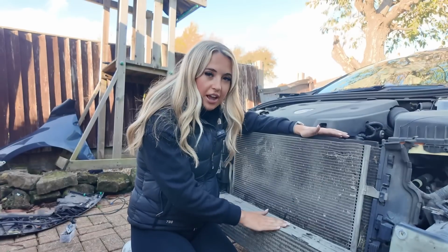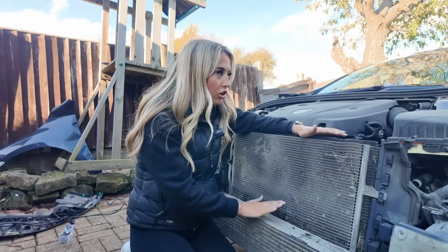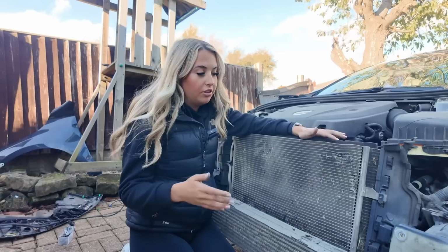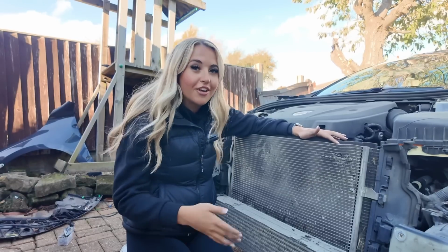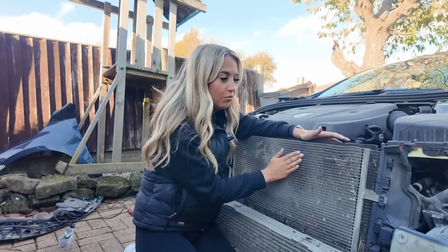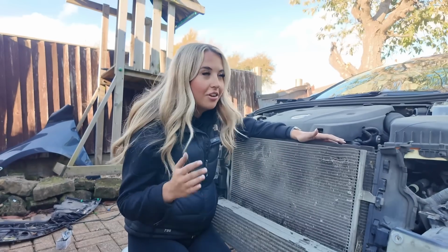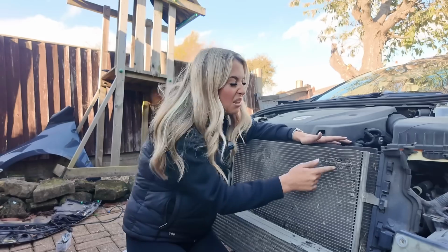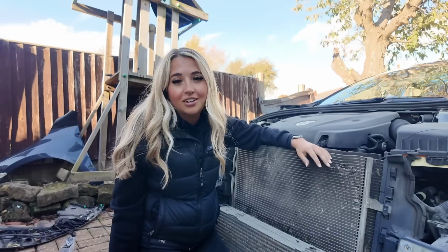We're going to put the front end on, and once the car is in a state where it can be driven, when it's taxed and everything, I'm going to take it for a long drive. If it overheats or stops working for any reason, then these will be replaced. And I know everybody is going to be screaming at me in the comments saying, you need to replace that. If it ain't broke, don't fix it. So, in fact, just give me the abuse, because you're going to do it anyway.